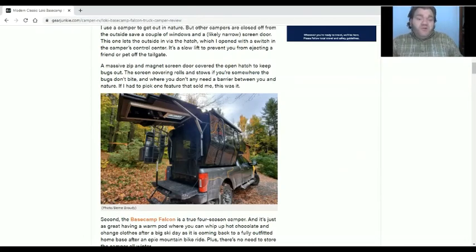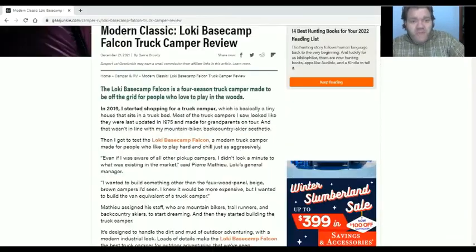if you're looking for a truck camper that's kind of different, and you've got the money, then this wouldn't be a bad truck camper.